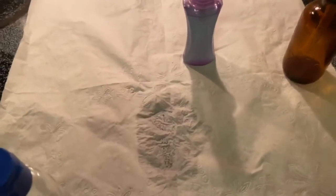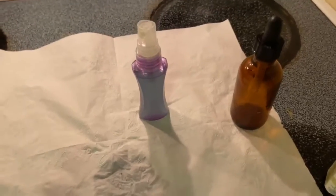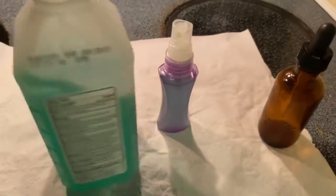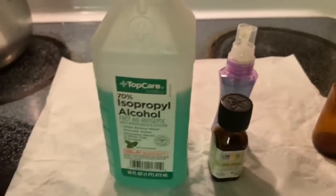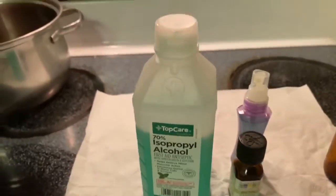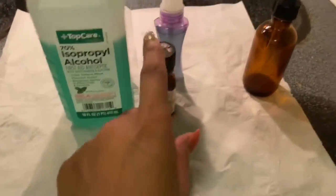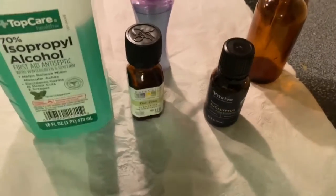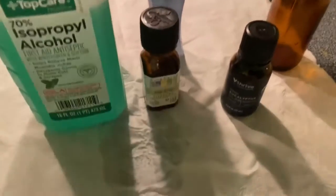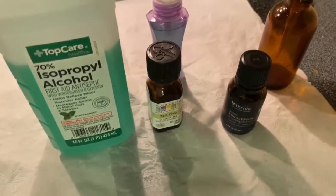You can even lessen the ingredients, so you don't have to use all the ingredients that I just used. You can make it as simple as just using the alcohol and some tea tree oil. Boom, right there. You should be all right with just those ingredients. You can even just use rubbing alcohol if you like. This is just extra. Little essential oils can add some aromatherapy and different scents that you can play with.